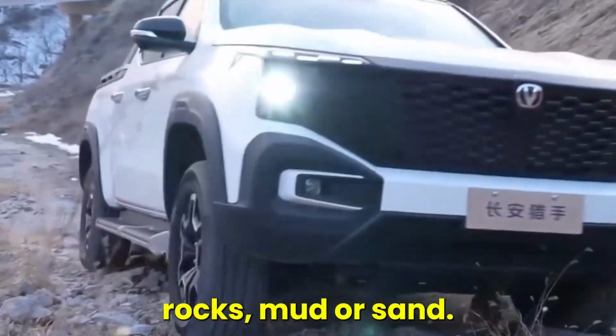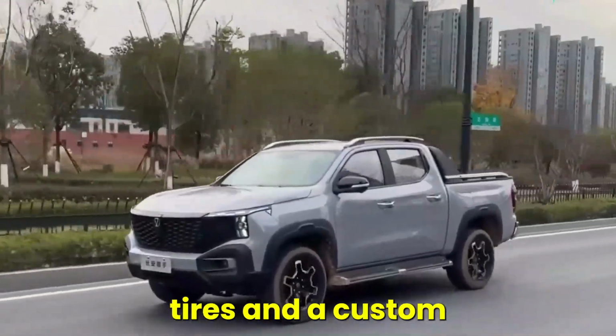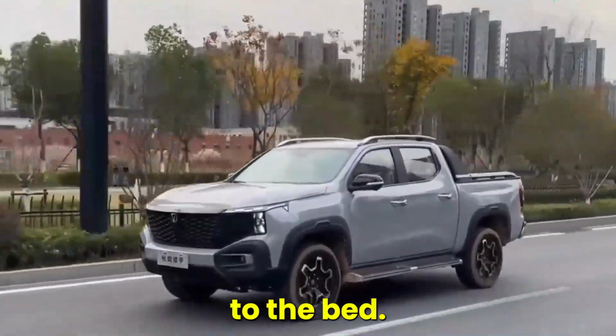anything: rocks, mud, or sand. It's also got massive all-terrain tires and a custom step system for easier access to the bed.